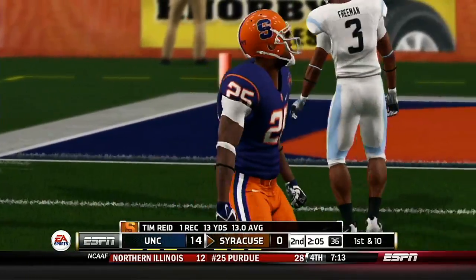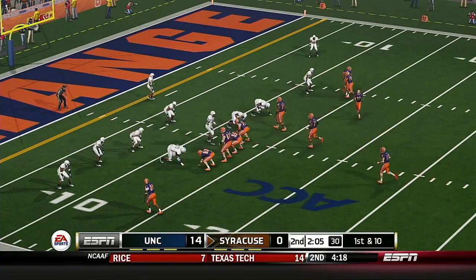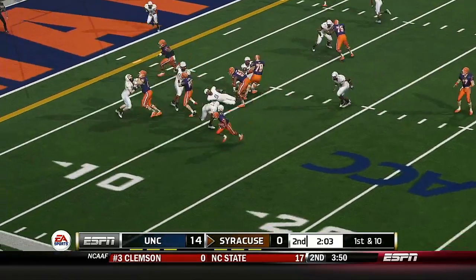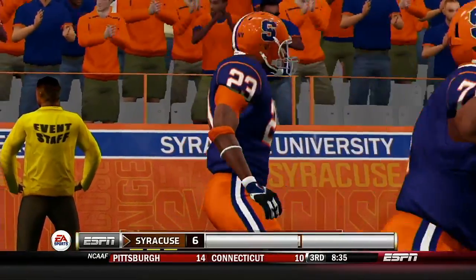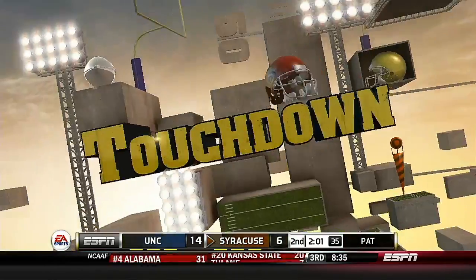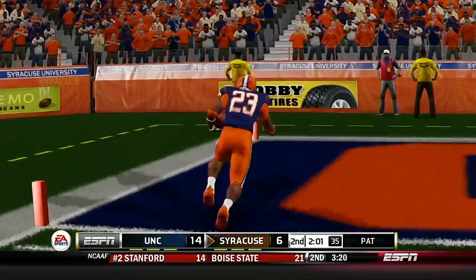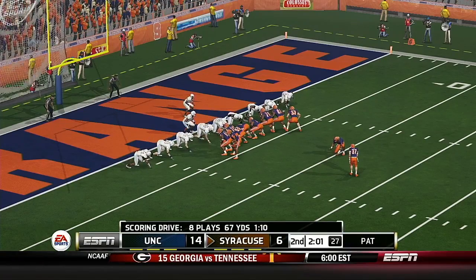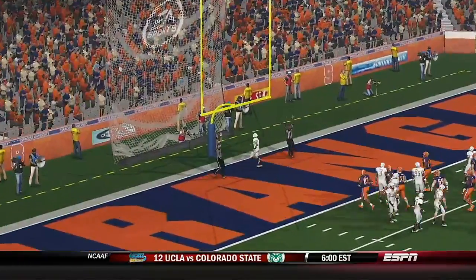Able to find a soft spot in the defense, and he threw an accurate ball for a solid pickup. Touchdown, Orange! Very impressive run by the halfback to find the end zone. Good play call here by the offensive coordinator. He realizes when you get down into the red zone and you have a halfback like this, just give him the ball and let him find his way into the end zone. And he adds the extra point.